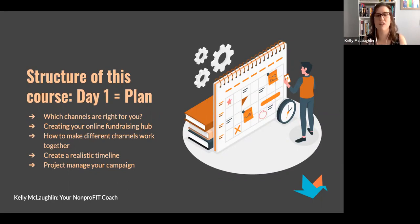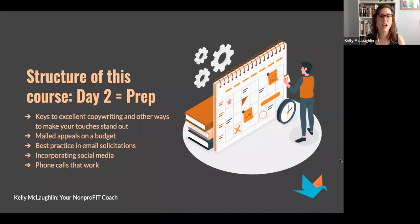The first day we talked about planning. So selecting the channels that you want, setting up your online fundraising hub or your online campaign with Cosvox, how to make different channels work together across platforms, creating a realistic timeline for yourself, and project managing your campaign.